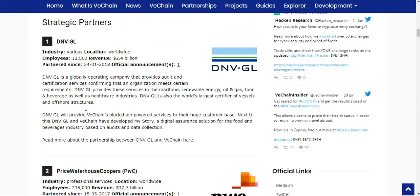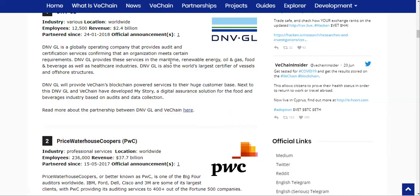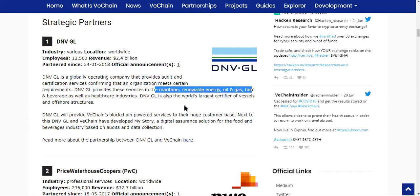So, for example, DNVGL and PwC are both into the auditing business, okay? But it's also a certification service as well, so it's slightly not competing with them. But these two are basically in the same industry in some ways, right? While this one focuses on Fortune 500 companies and things like that, and this focuses on different industries, they may both use VeChain, but they call it a different name for their blockchain and crypto because they're trying to sell to their clients. They might not want to use VeChain's name directly, although it's in the background.